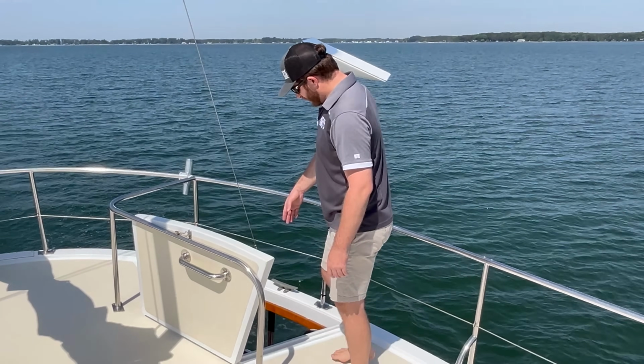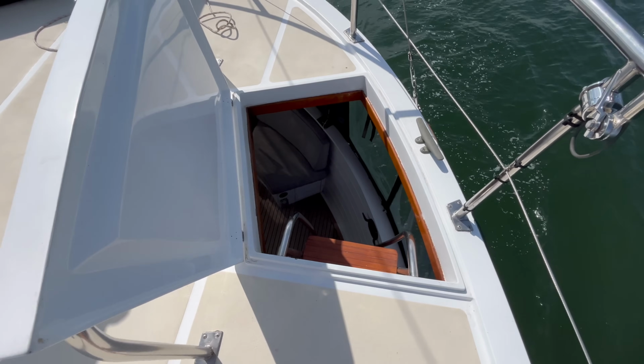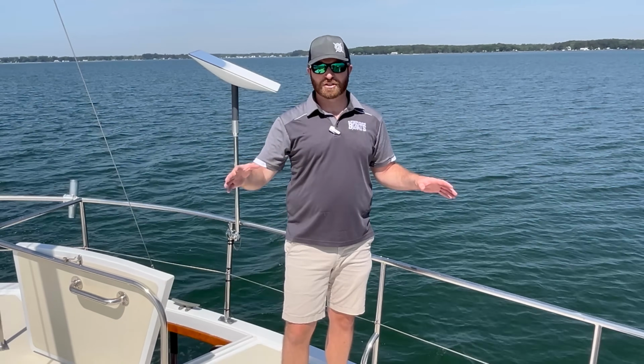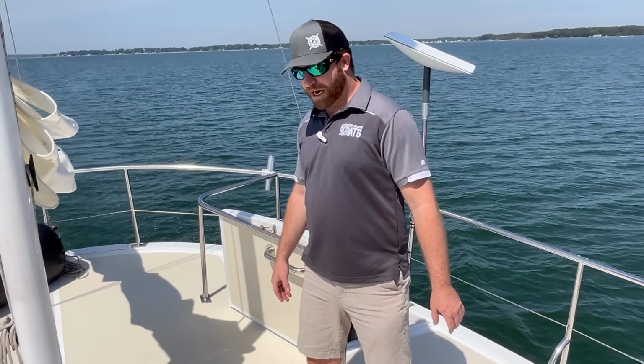A few steps down this ladder go towards the aft cockpit. Just a great wide space. Krogen really took the opportunity to utilize all 17 feet of the beam on the 54. Just a great place to hang out and enjoy time at sea.